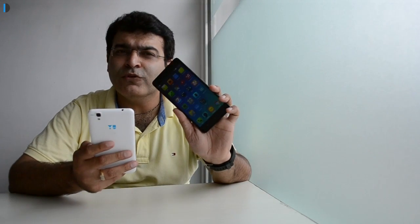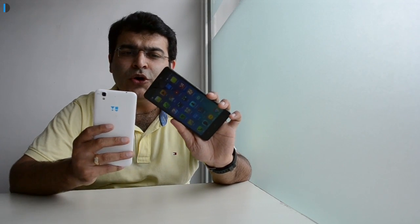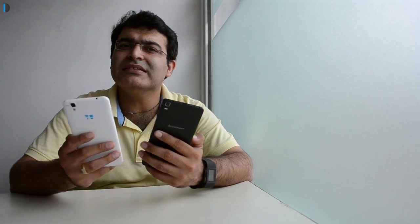In terms of synthetic benchmark numbers, we got a score of around 45,000 on Antutu on the K3 Note and around 35,000 on the Yureka Plus, which is again very different, but these are synthetic benchmarks. In real life performance, they come very close because there is no throttling here. But again, the heating problem is more pronounced on the Yureka Plus compared to K3 Note, which also heats up, but not that bad.